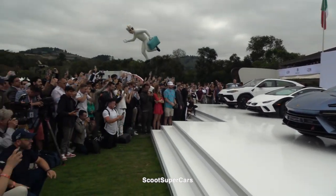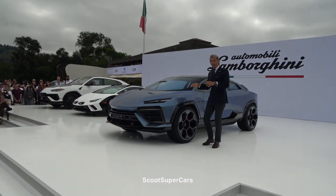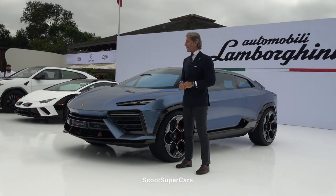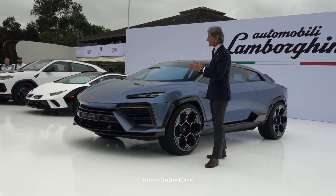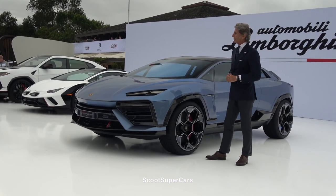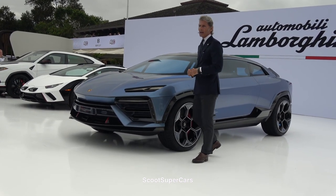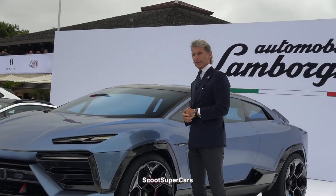Ladies and gentlemen, the Lamborghini Lanzador. Even if it's a concept car, we are naming this car after the name of a fighting bull. So it's the best Lamborghini tradition. This bull fought in the arena of Madrid in 1993, and it was named the best of the show, the best of that day.